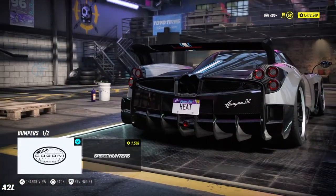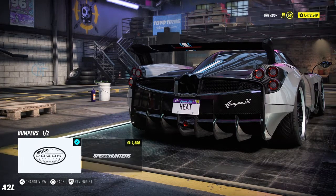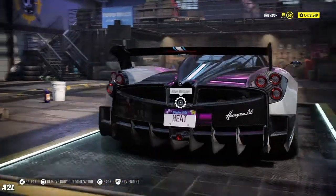Rear bumper. So we got Pagani. Okay, so that just changes the flares on the outside there. I like the original look. We're going to keep the Pagani there.